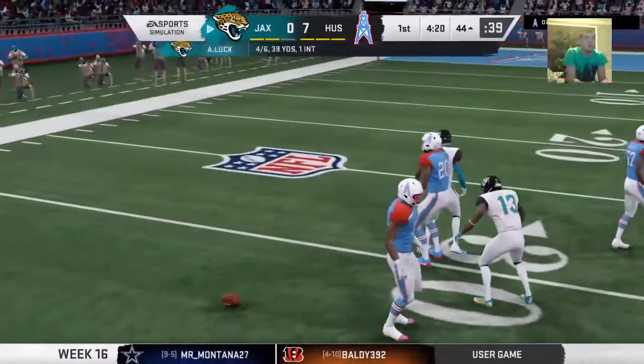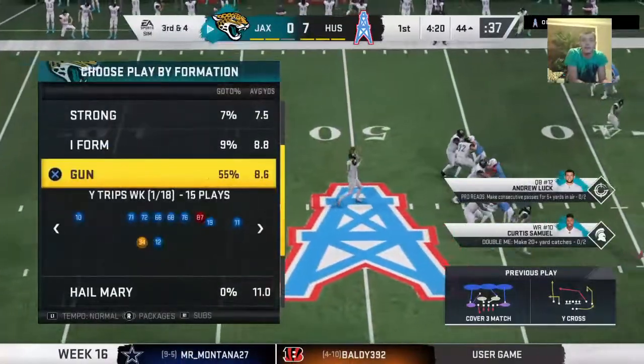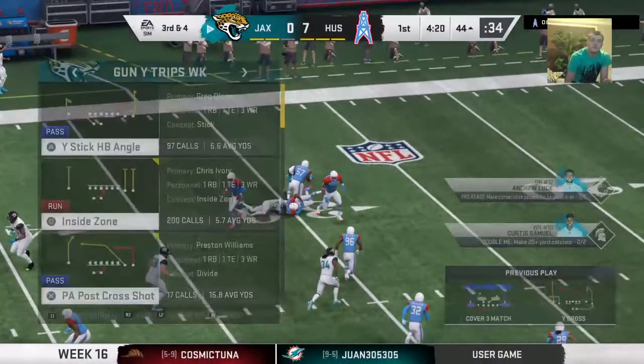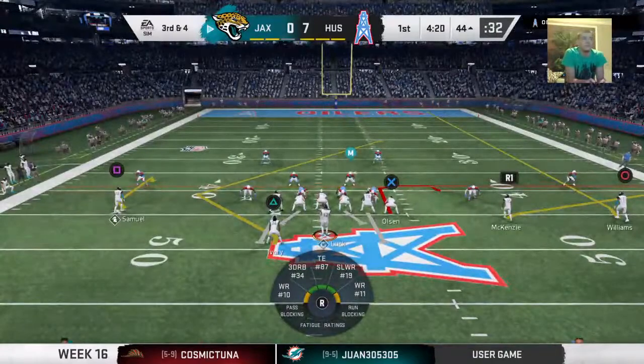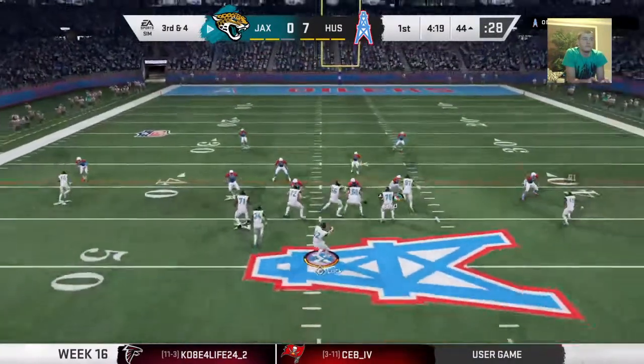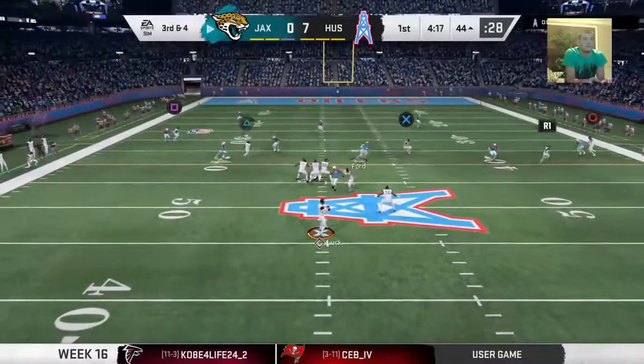Going again on second down, but this time it's incomplete. That's very well timed there defensively because it's not a bad throw, but the collision came at the exact time he was reaching to bring in the football. Really, really well done. Decent offense, just better defense. I think you're right.